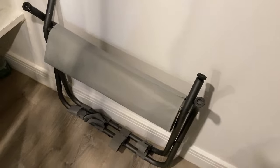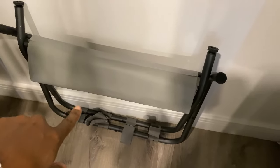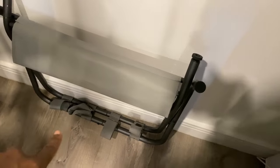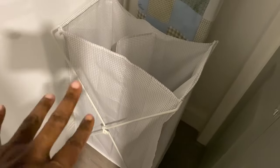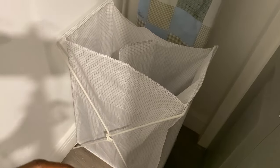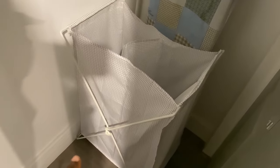Okay, so now we are in my closet. I do have a luggage rack for people to put their luggage. I did get this on Amazon. They come 2. So I put one in this house and one in my other house. I have a dirty clothes hamper for my guests. I got this, I think, from IKEA, I think. And obviously I provide hangers.